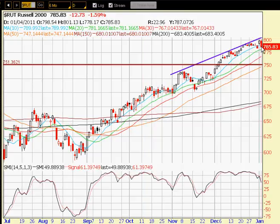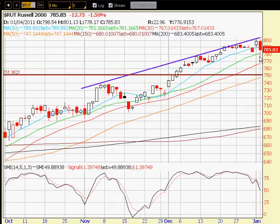Russell broke below the 10, which it's done before. It did hold though. Here, it got a bounce off the 20-day. This green line is the 20-day moving average, so it did get a little bounce off that. But the momentum index here, the stochastics momentum index, is definitely pointing down.